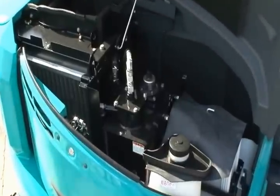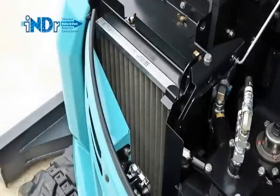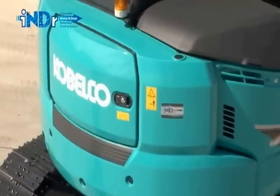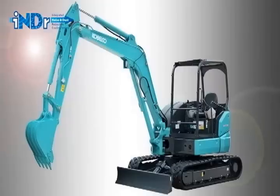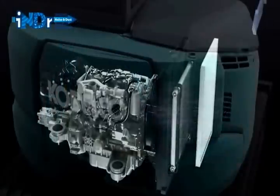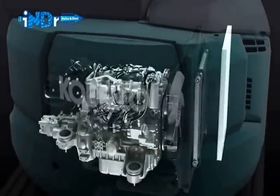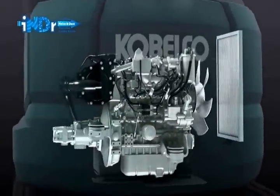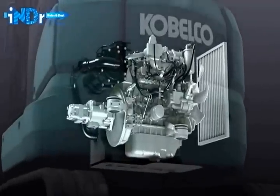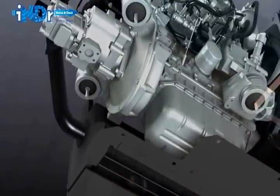The SK55SRX is the largest member of the Kobelco SR series of mini excavators. Now, for the first time, it comes equipped with Kobelco's proprietary INDR engine cooling system, which drastically reduces noise and dust. INDR's unique duct configuration takes air in at the front of the machine, sends it through the sealed engine compartment, and vents it underneath.